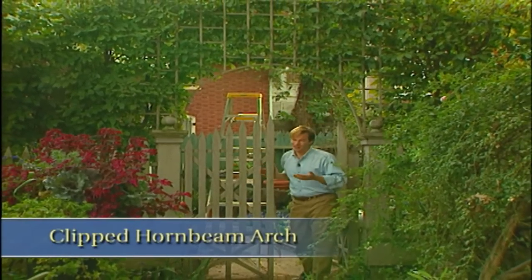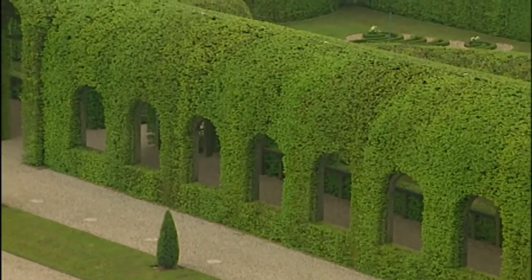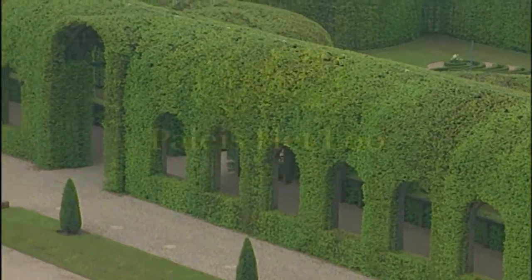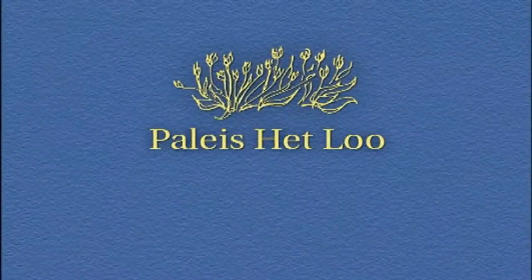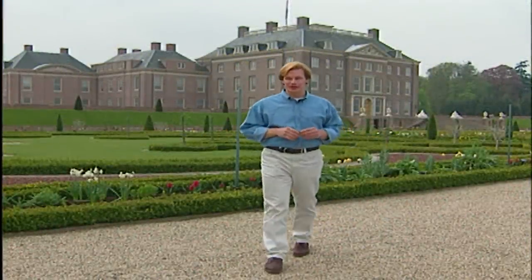Now, this idea isn't a new one. It's one that I discovered on a trip to Holland when I visited the palace Het Loo. This is a superb restoration of a 17th century garden. And the design is so elaborate, you might say it's fit for a king.